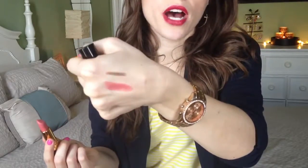So for lipstick, I'm bringing my Revlon Super Lustrous Lipstick in Pink in the Afternoon, one of my old favorites. It's just a really simple pink color. It's got a little bit of color, but it's not too bright, and it's not too brown nude. I mean, it really is the perfect pink. I love it.